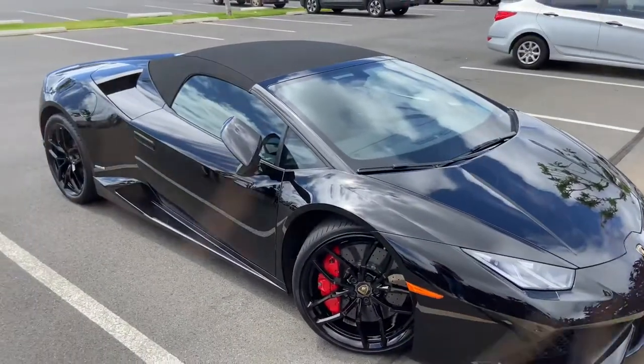Right now, guys, we are at our local mall here in Kapolei, Hawaii, and we are parked next to this beautiful car, which I'll show you guys. But we're headed into Macy's right now. Look at this car.